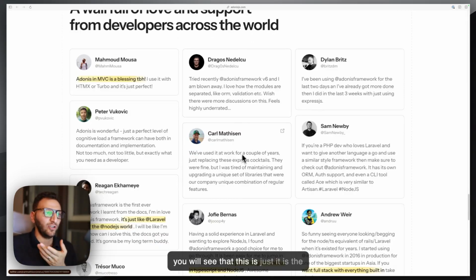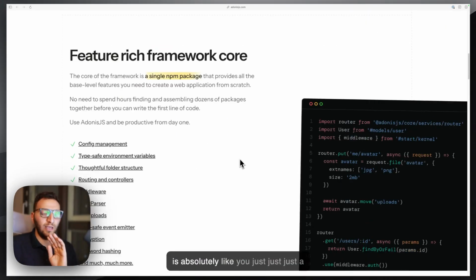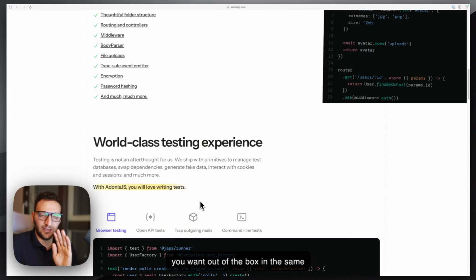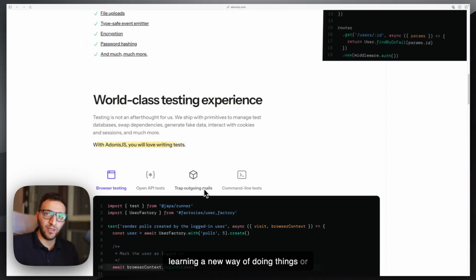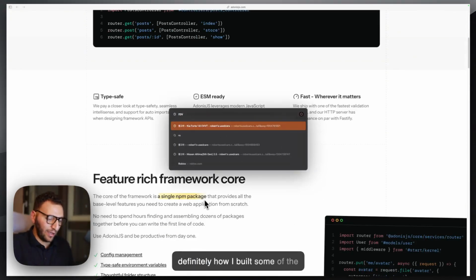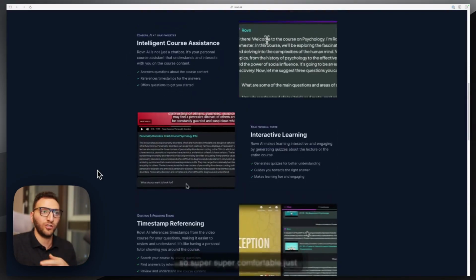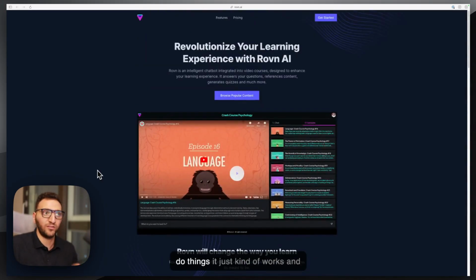And you will see that the development experience with Adonis is absolutely a joy, really, because everything just works. There is literally everything that you want out of the box in the same syntax, written by the same people, and I don't have to spend time learning a new way of doing things or learning a new library. I just focus on building my product. And in fact, this is definitely how I built some of the products that I've built, and all the backend and the front end and everything was written with Adonis this way, because I got super comfortable writing everything in the same way, and I don't have to worry about figuring out the best solution to do things. It just works.